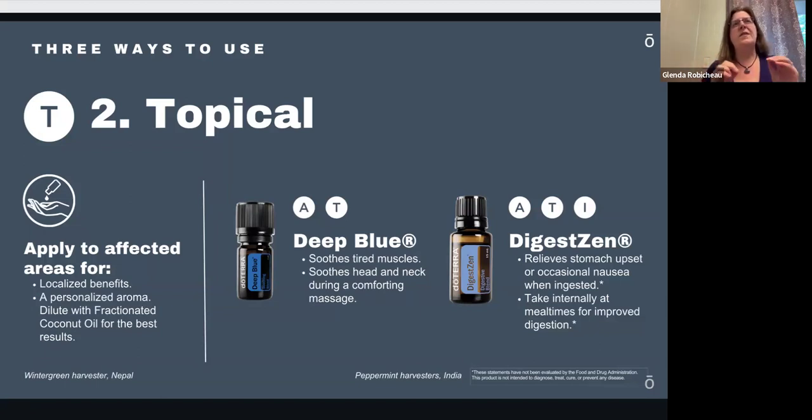And I'll just give this caveat: anything we put on our skin gets into our bodies, into our bloodstream. So again, that's why I love using essential oils, because they're safe to use on the body. And if they get into my bloodstream, that's okay. I'm fine with that. They're going to do all kinds of other amazing things for my body.